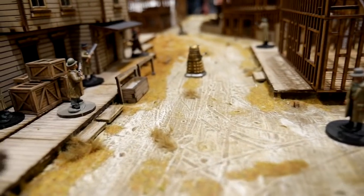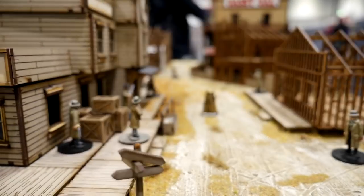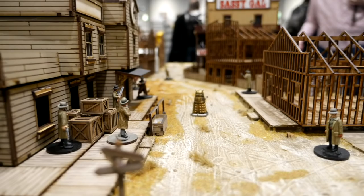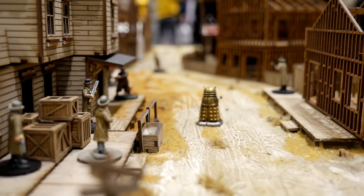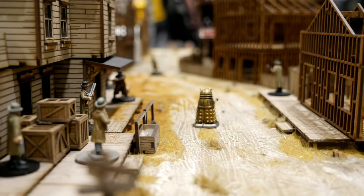But so, as I was saying, all these terrain items come pre-painted. So that station building, which is the one on the left, all of that wood panelling and everything, it comes as it is. And there's a bit of fun there, a bit of a Dalek in the middle of action, and why not? I mean, have a bit of fun, get the Daleks out in the Wild West.